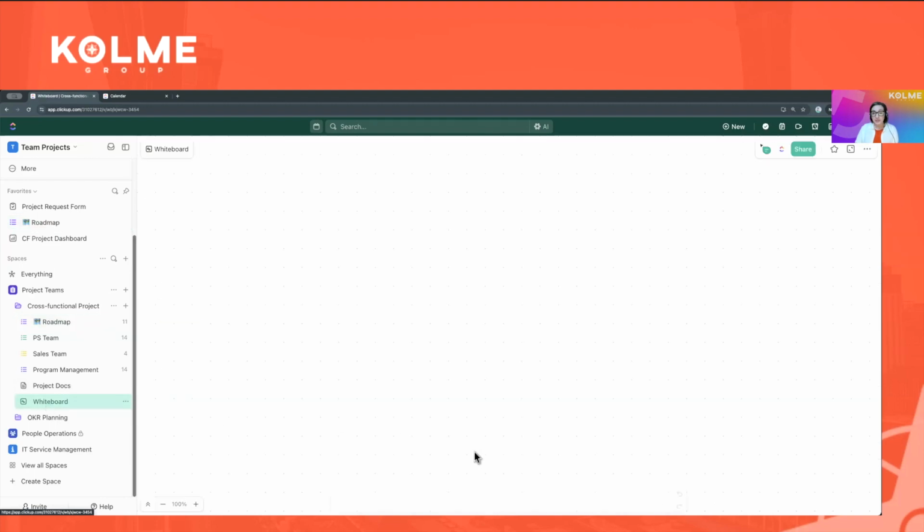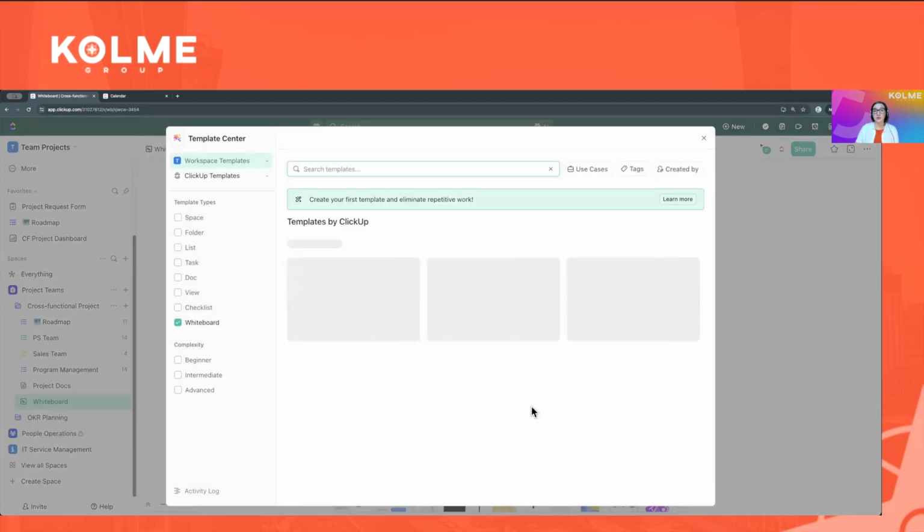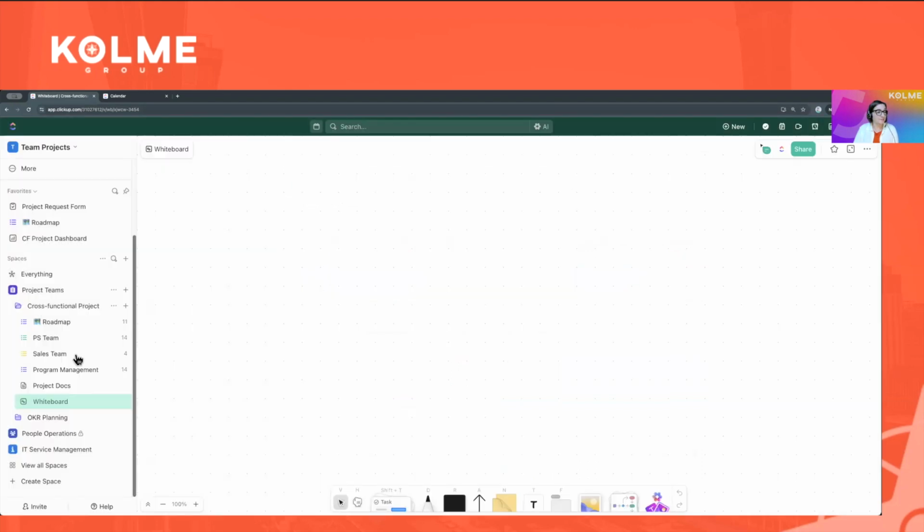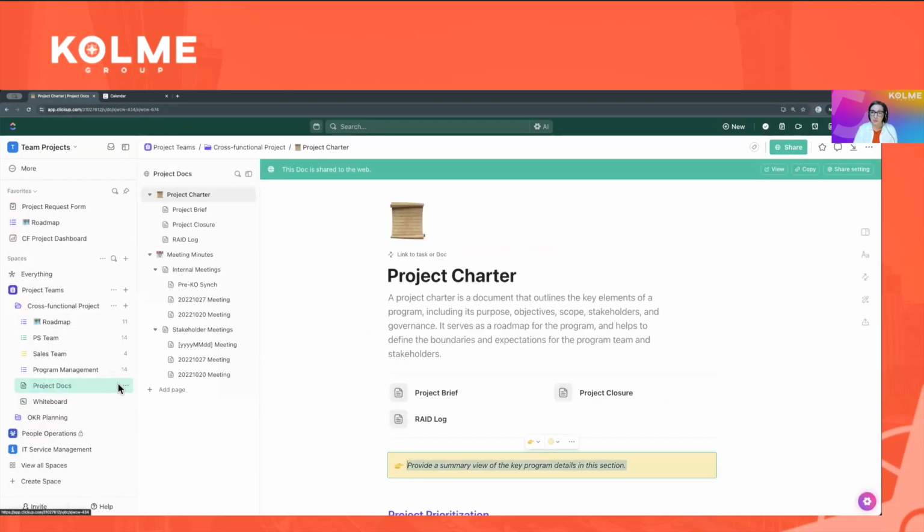There are other ways that I can collaborate and work with my collaborators here. We have whiteboards in ClickUp. So perhaps I have a kickoff for a project, and I really want to make sure that I am helping the team visualize the requirements and what our stakeholders are looking for. So I can use a ClickUp template, or I can make a template myself. Maybe I really rocked it on a previous project. I have a whiteboard. I can save all these different items, project plans, whiteboards, docs, all the different items as templates, so I don't need to create those items over and over again.